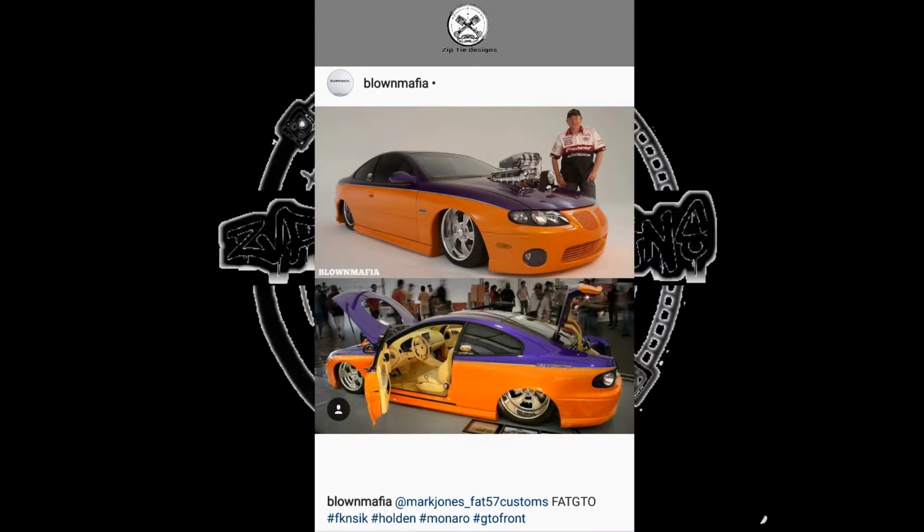What the... Now, okay, is that... it's a Pontiac GTO, but it's a Monaro, but it's a Pontiac because of the front. Yeah, see, I thought this was an Australian car, but for some reason I found this somewhere and I thought it was something else. Unless I'm confusing it just because I'm looking at the bumper and down the bottom it says hashtag Holden and Monaro. GTO is a very cool car, and they don't look like that.